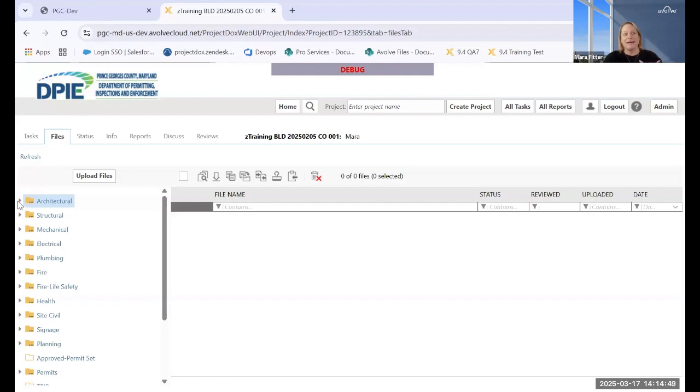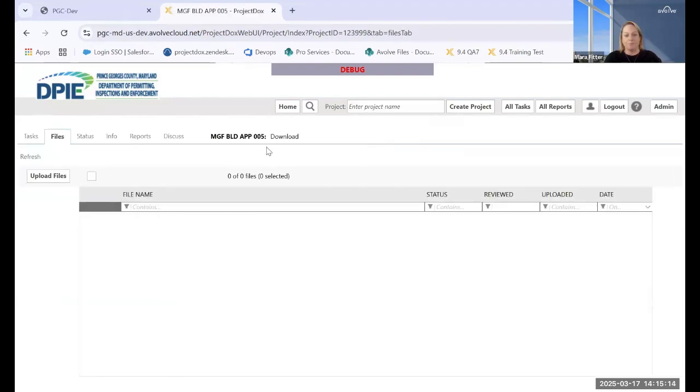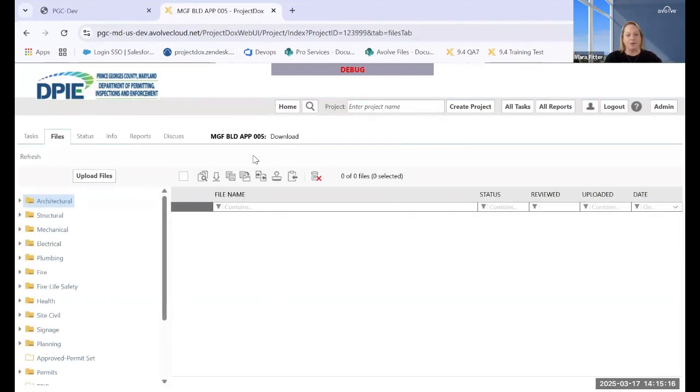That's one of the reasons why I really like, if you come into a project, into the files tab, you go to open up a file and you have not yet accepted your task, you're going to get that pop-up and you can accept the task right from that area without having to leave the tab and then come back. So again, I can come up here. Then I'll just do BLD and I'm just going to pick this one. And we can see I jumped to a totally different project without having to go project docs home first.